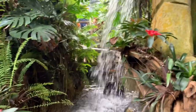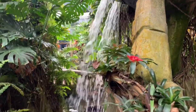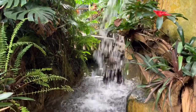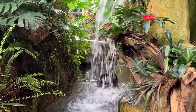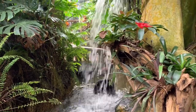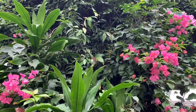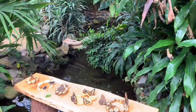This garden has a lot of tropical flowers and carnivorous plants and fruits. I'm so excited and feel so happy to see these different kinds of plants and hundreds of free flying butterflies. Look at those big brown butterflies.